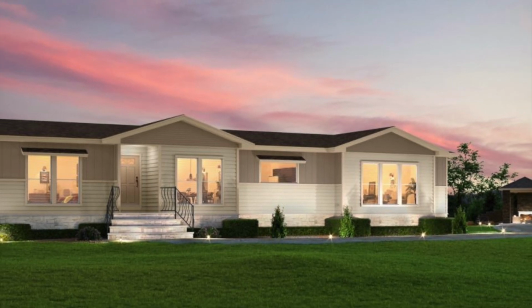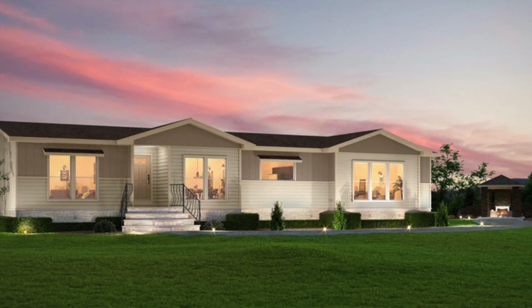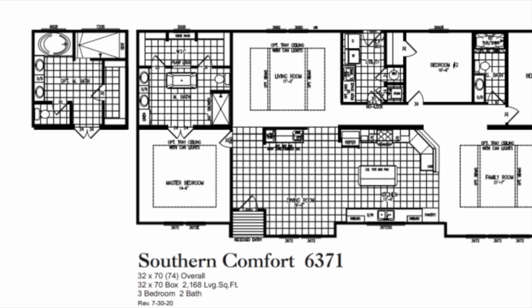In today's virtual tour, we'll be viewing a stunning three-bed, two-bath, double-wide called the Southern Comfort. This home features a massive kitchen, an electric fireplace, two living spaces, and so much more. Let's head into the tour.